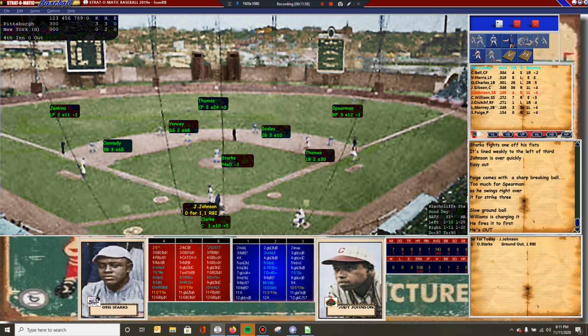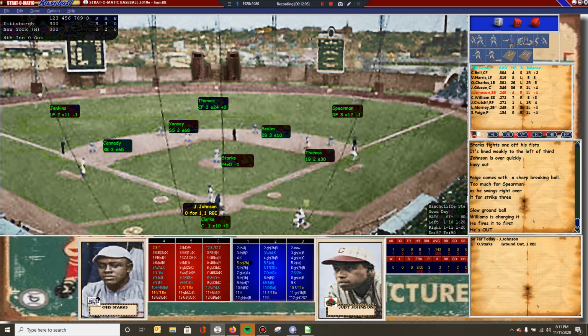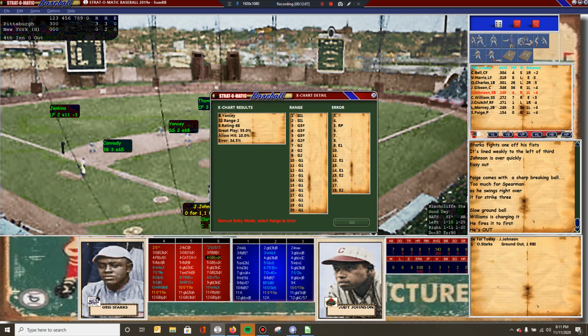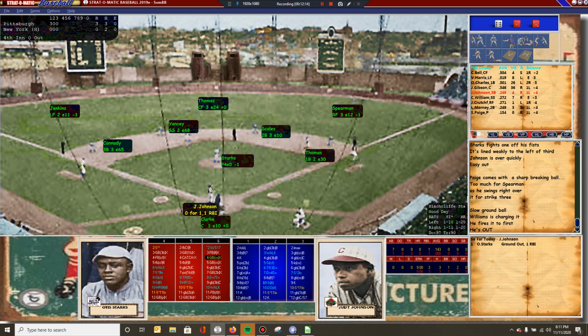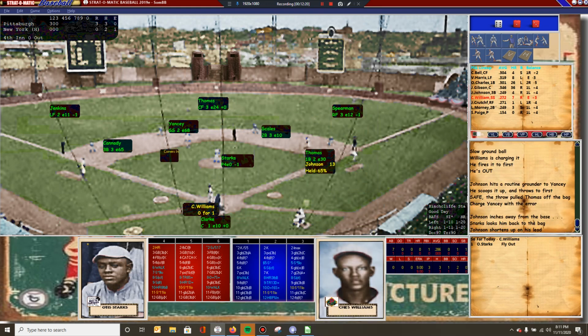He's got an RBI. Here comes the pitch from Starks. There's going to be a ground ball over towards Yancey. And Yancey will boot it, and Johnson is on. Johnson trying to get a good leave over at first. Starks looks him back, so Johnson will shorten up his lead.